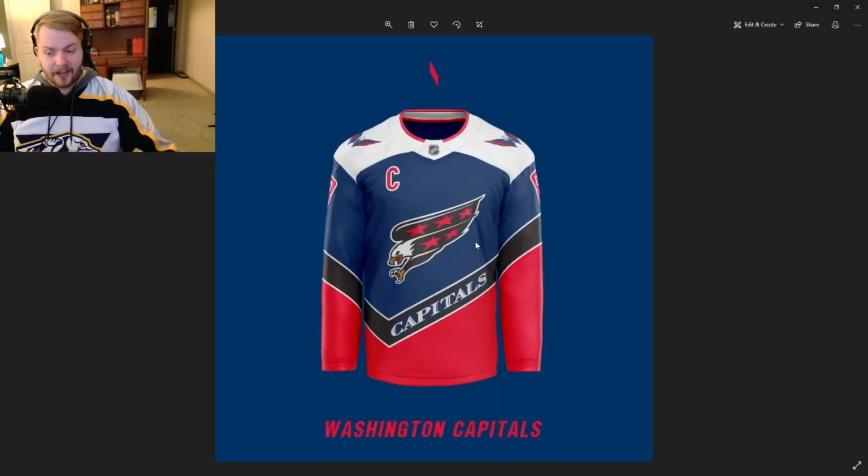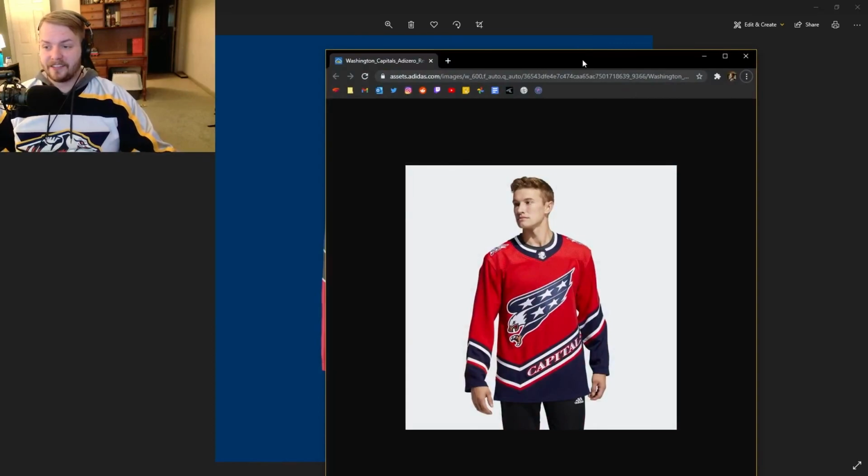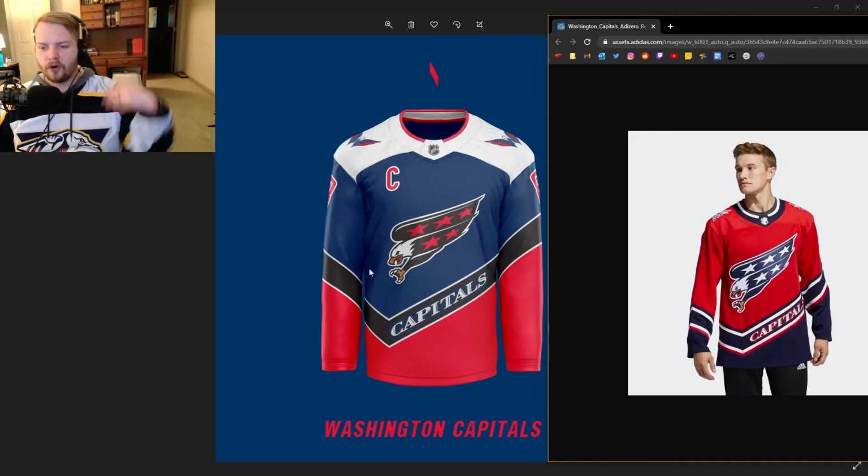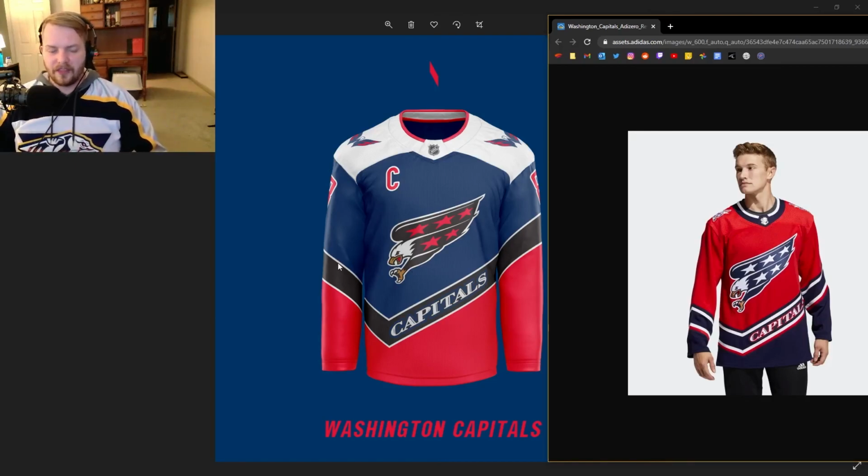And this is another one I almost got completely right. I just got the colors wrong. This one is not as close as the Vancouver one, but I would still say I got pretty close. Colors, striping, yoke, numbers, all different, but I think the same idea was there, right?